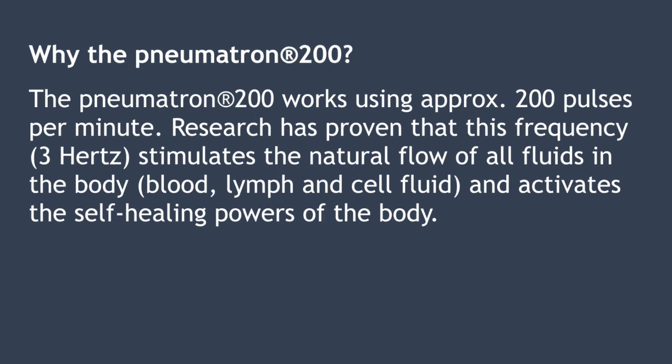Why is the Pneumatron 200 called the Pneumatron 200? The Pneumatron 200 works using approximately 200 pulses per minute. Research projects have found that this frequency, 3 Hz to be precise, effectively stimulates the natural flow of all the fluids in the body, in the blood, in the lymph fluid, and in the cell fluid. And thus, the self-healing powers of the body can be optimized. If you were to Pneumatron at a higher or lower frequency, you would not have the success that this frequency offers you. So it is always the same.